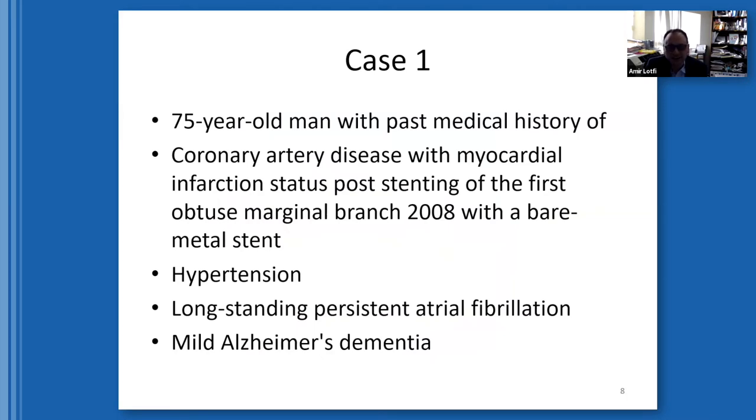This is a 75-year-old man, history of a heart attack before with stenting in 2008, high blood pressure, long-standing persistent atrial fibrillation. And I'll get to that. There's many different types of atrial fibrillation. There's the persistent, that means you're chronically in atrial fibrillation. And there's paroxysmal, that means you go in and out of atrial fibrillation.